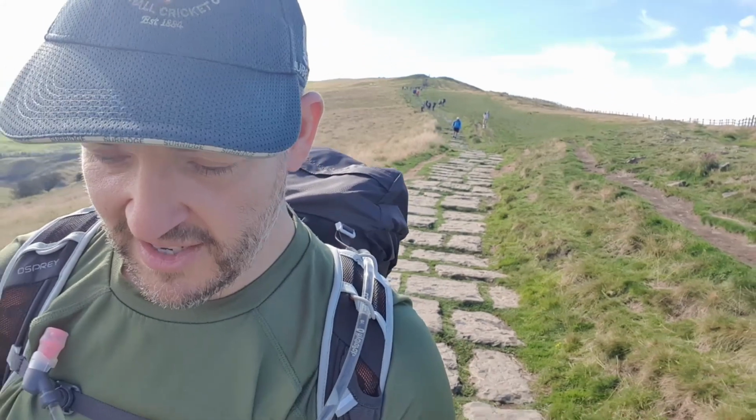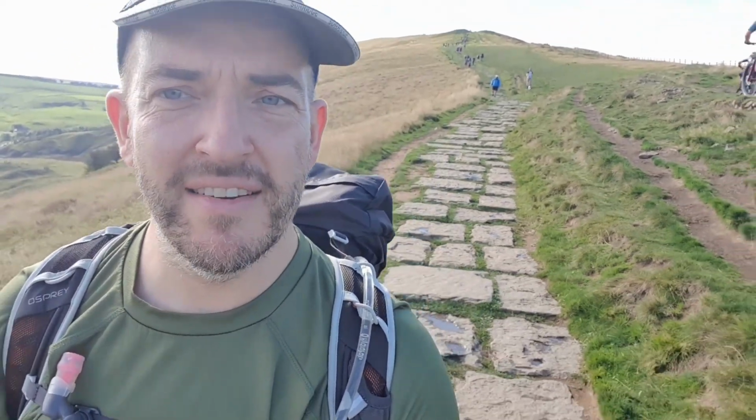But I'm now heading to, in the distance, that peak there, and the peak is called Hollins Cross. So we've got a little bit more of an uphill to do, but not loads. It's all beautifully paved out, as you can see. It's a good day, beautiful.